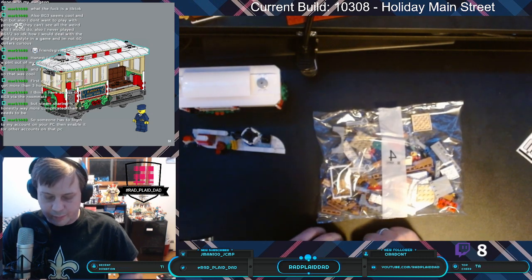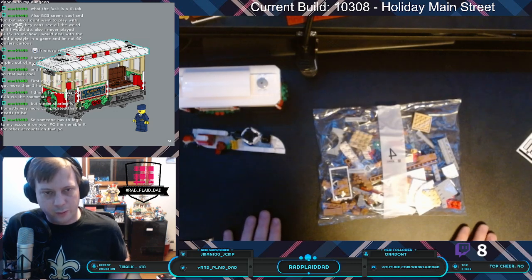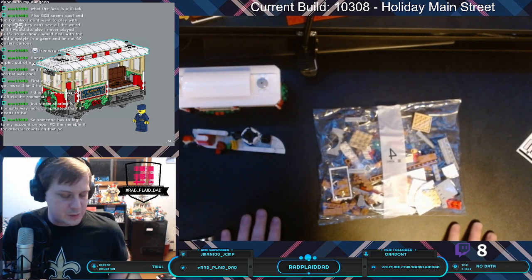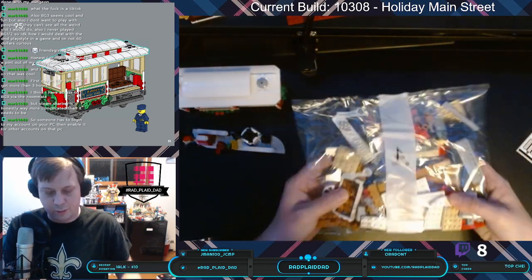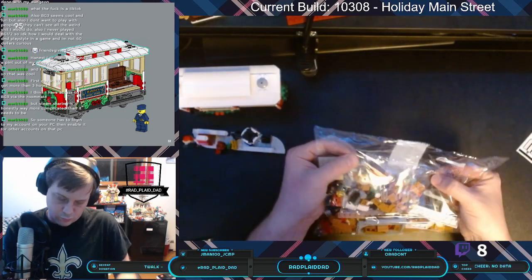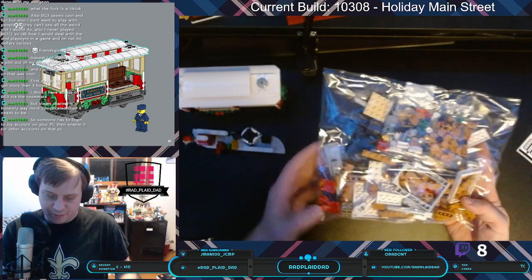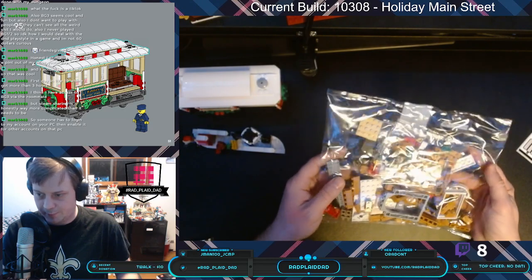All right, to everyone here, hello again. We are on bag 4 of Holiday Main Street Build 10308. Yeah. Bag 4. A lot of big pieces going on here. Got two smaller bags on the inside. We're obviously, looks like we're starting the music shop. I see a guitar right there.